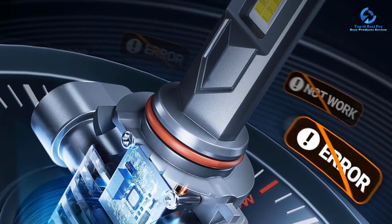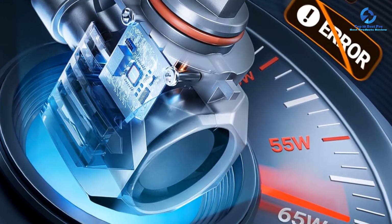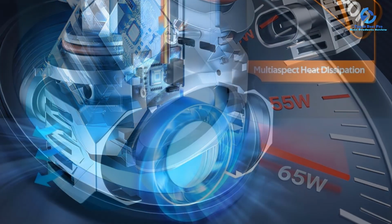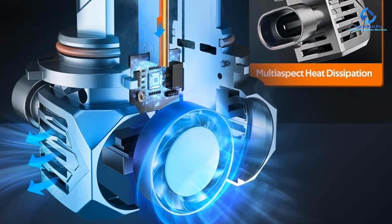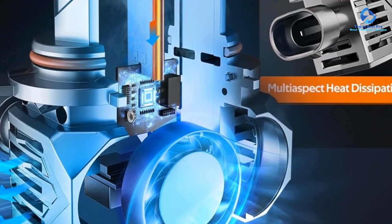It will not disappoint you when it comes to performance, and you don't have to worry about any blinding. Furthermore, this is a highly reliable product and features an intelligent integrated driver. Additionally, it comes at 99% fitment and allows you to have a hassle-free installation.